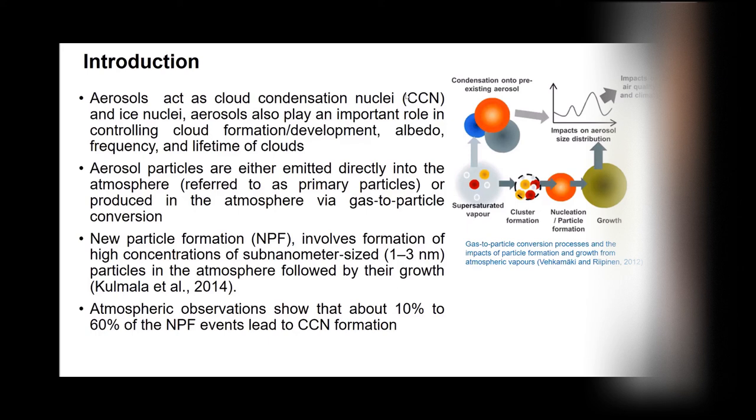Okay, the slide is just not going ahead. I can maybe try.